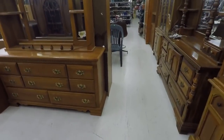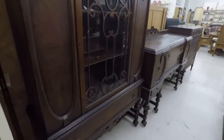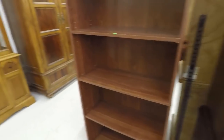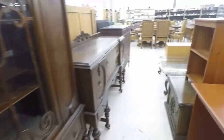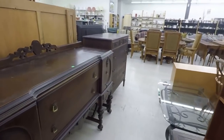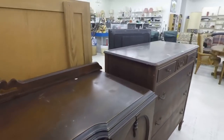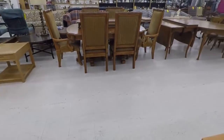All right, we're going to head out to the antique section. Actually, ooh, this is kinda cool. $85. That's about what I would get for it. Bookshelves. Bit of excitement for nothing.